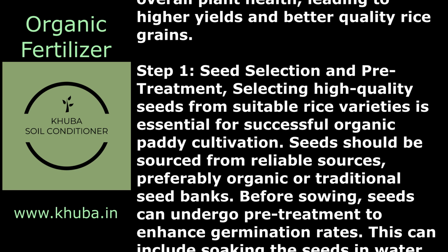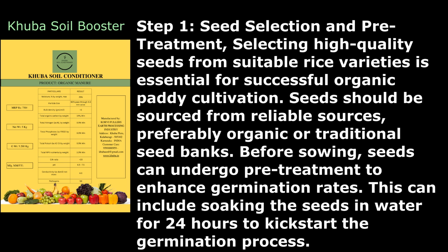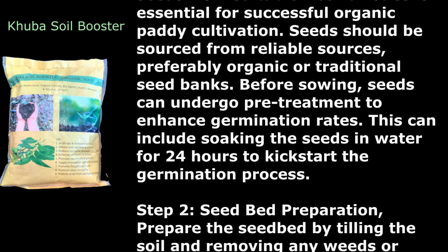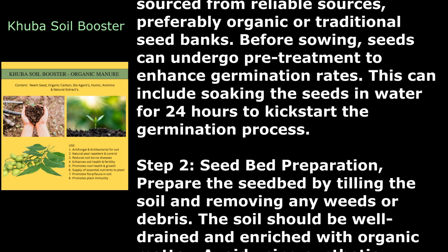Seeds should be sourced from reliable sources, preferably organic or traditional seed banks. Before sowing, seeds can undergo pre-treatment to enhance germination rates. This can include soaking the seeds in water for 24 hours to kickstart the germination process.